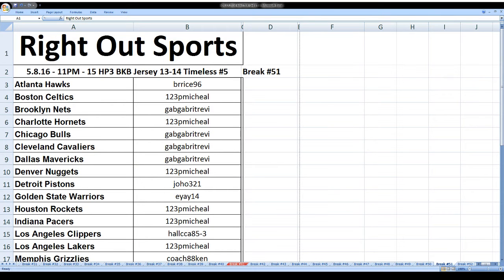All right, on to some basketball. A 2015 Hit Parade Series 3 basketball jersey with some 13-14 Timeless. This will be number 5. We pulled a bunch of big names out of these basketball jerseys, from Birds to Magics. I mean, you name it, we pulled it probably. Haven't pulled a Kobe, Shaq, or Jordan. Durant, Bill Russell, tons. Tim Duncan, or not Duncan, I'm sorry, Tony Parker. I always think of Duncan.